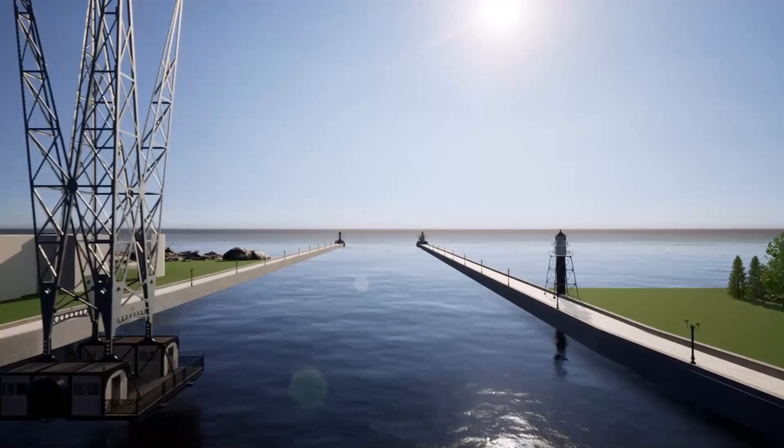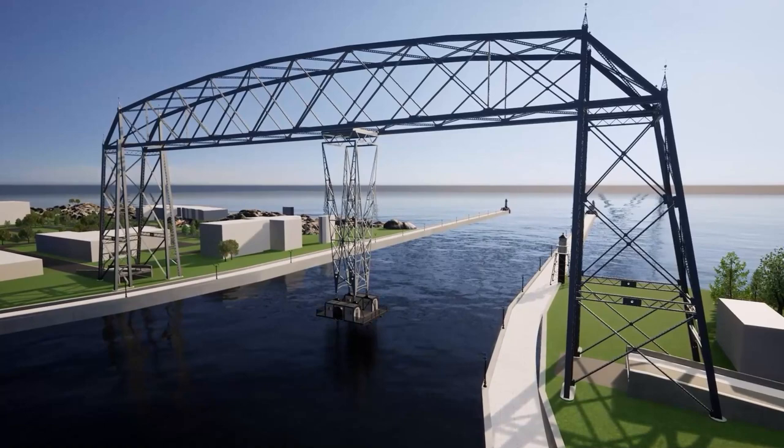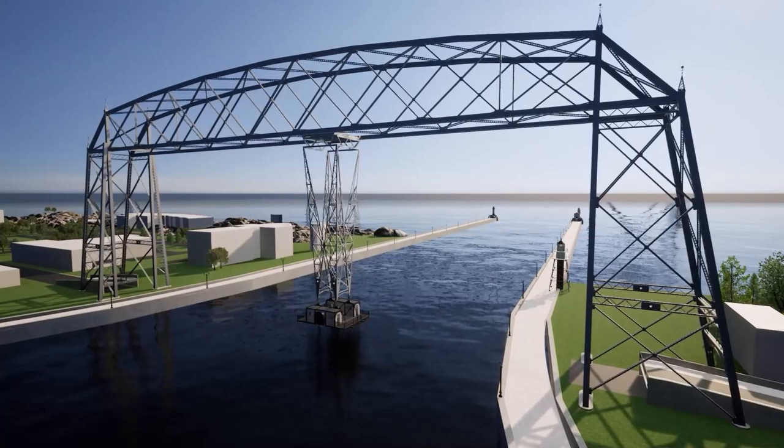The Duluth Aerial Lift Bridge has now stood for nearly 120 years. But often forgotten is the first quarter century of this structure, when even at its beginning was one of the most unique bridges on Earth.